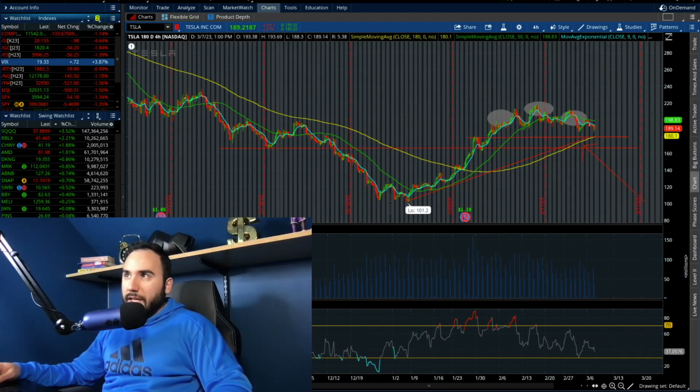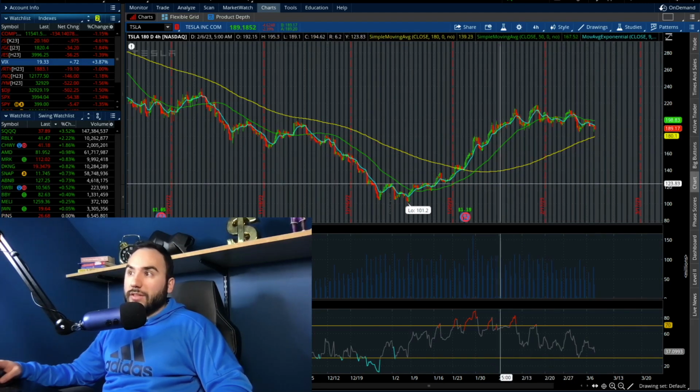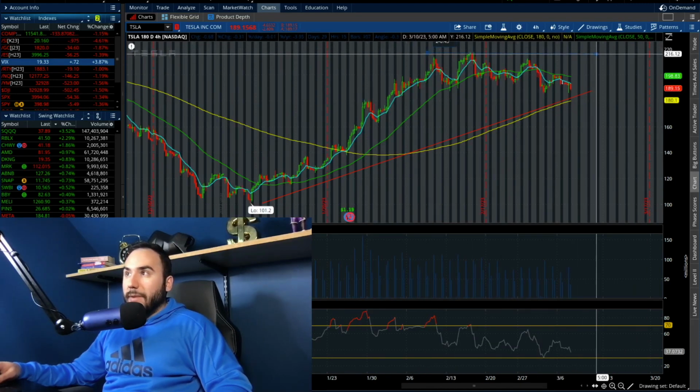I mean, we're still seeing the stock trading above the 180 SMA. You could argue we're still technically holding this trend that I just drew out, holding an uptrend. So let's play it by ear, guys. Let's play it by ear here on Tesla.